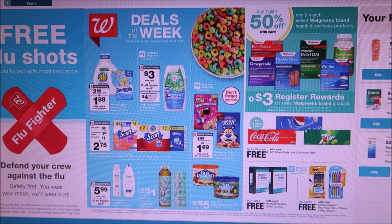But yeah, so here we got the deals of the week. As you see, the big bowl of cereal, which is a mixture of a bunch of stuff. I kind of looked at it and I don't feel the greatest. It just kind of made me sick because it's Fruit Loops with marshmallows and it doesn't seem very appetizing to me. But there looks like there's going to be a 50-cent off digital coupon, making them $1.49.